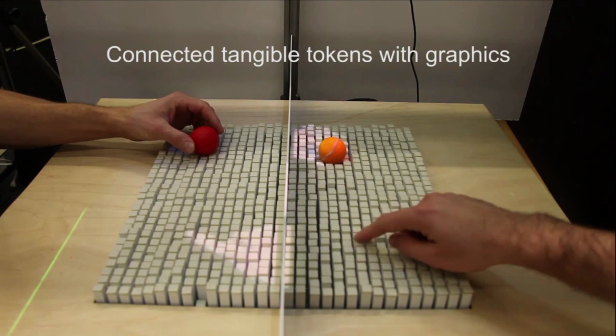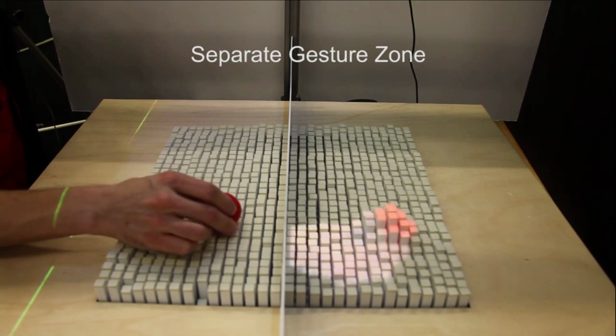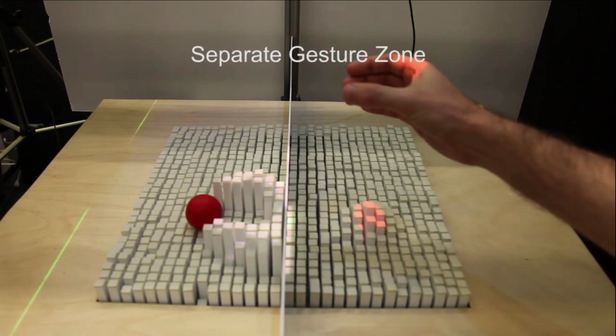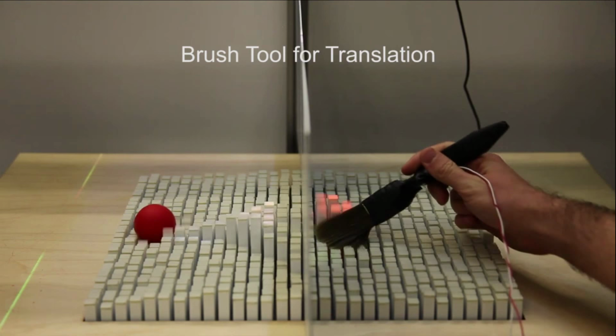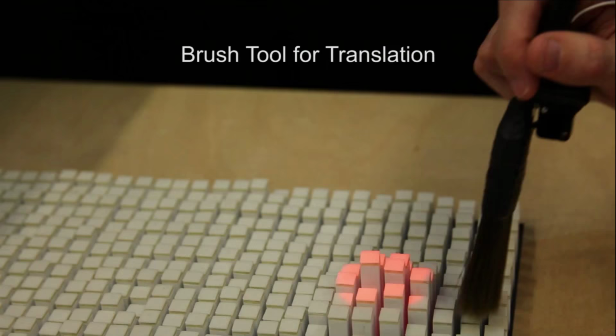Here, a remote object is rendered physically by the shape display, and a user can manipulate it through a separate gesture zone above the object. Alternatively, a brush tool allows the user to translate the remote object by pushing into the side of its local rendering.